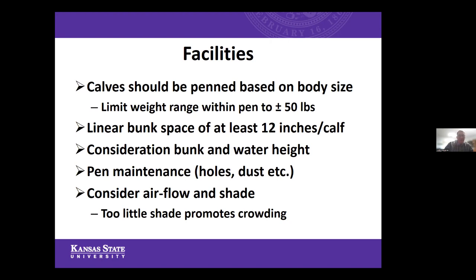In terms of linear bunk space, I would recommend at least 12 inches per calf. Really, we can go higher. I certainly wouldn't recommend going less than that. Some other things we also need to consider in terms of our pen environment are the height of the feed bunk as well as the water trough height. Typically when we wean larger calves, or if it's more of a feedlot type facility, that's not something we give consideration to.